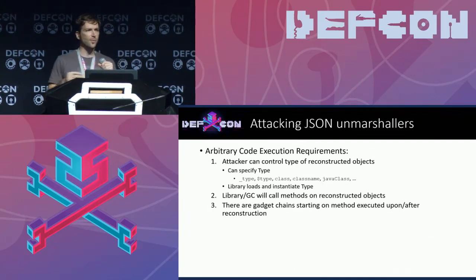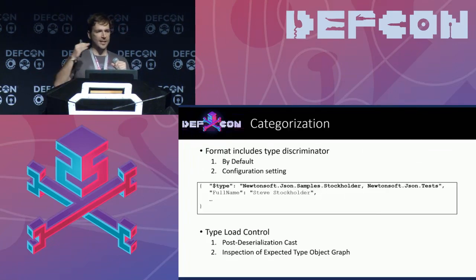As I said before, setters are normally invoked in most of the libraries, so the gadgets that Alex just presented can normally be used for any library. So we categorize these libraries according to the likelihood of them being vulnerable, and for that we choose two different factors. The first one is whether the library includes the type discriminator, that is nothing else than the class name in the serialized data, like we are seeing here, for example, in JSON.NET. And that can be done by default by the library, or developers may need to enable a configuration setting. And then the second factor is how this library prevents malicious types from being instantiated and loaded.